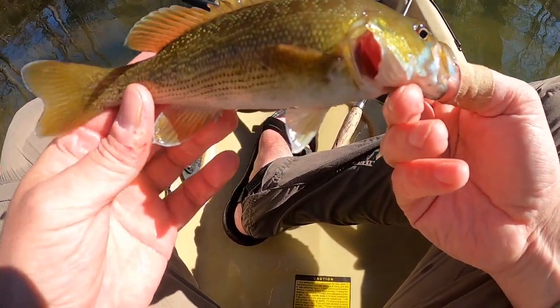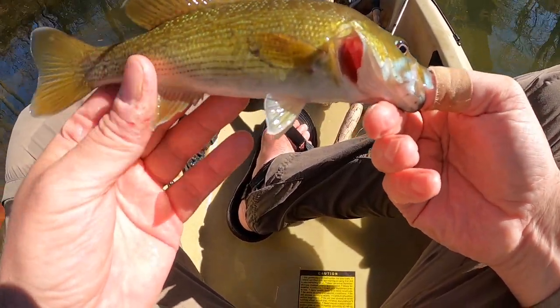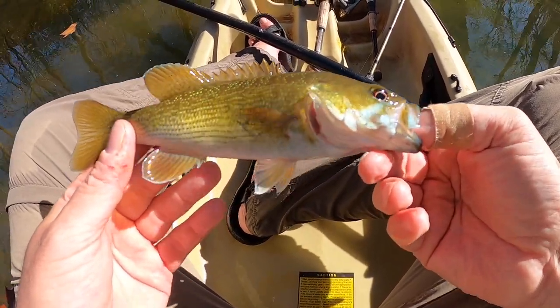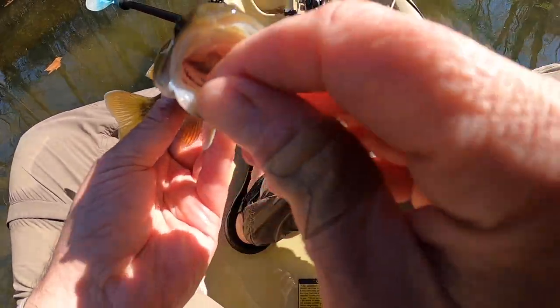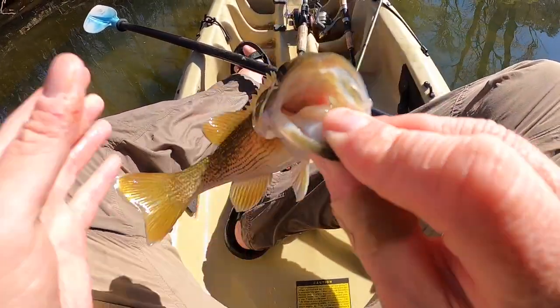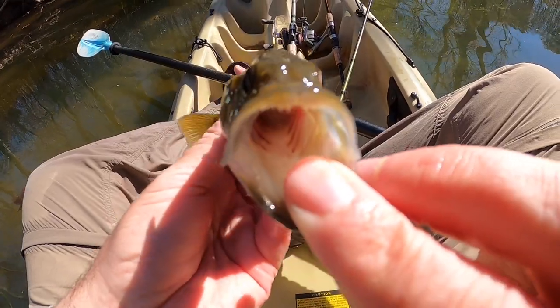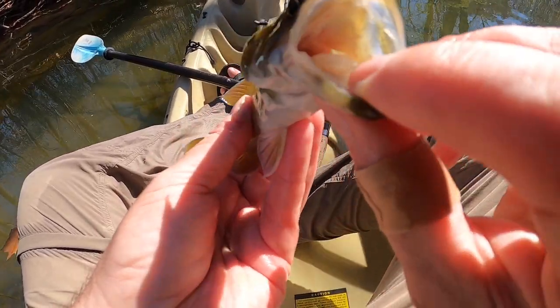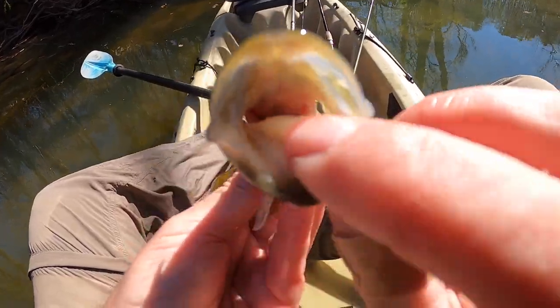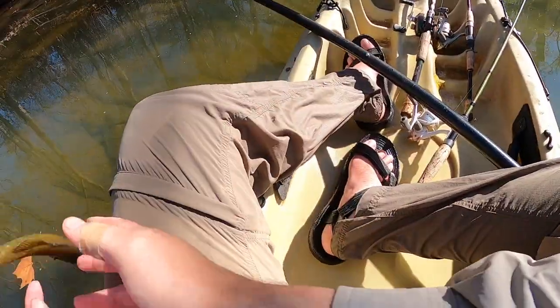Or it could have just been where this fish was holding. Just don't know. But he's got the little tooth patch there. Don't know if that's going to show up or not. Just a little circular patch on the tongue there. Oh, sorry, buddy.